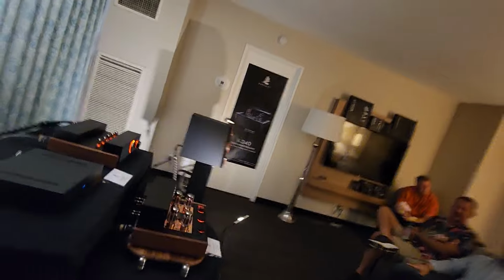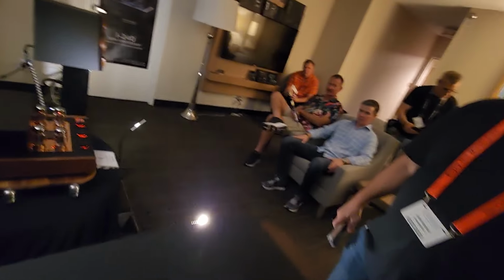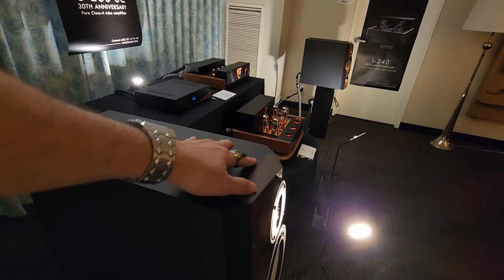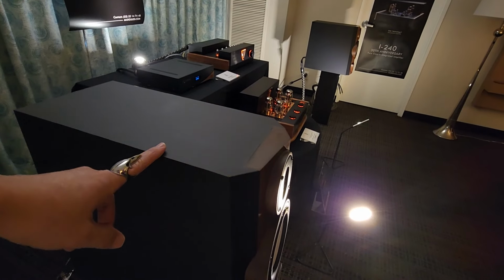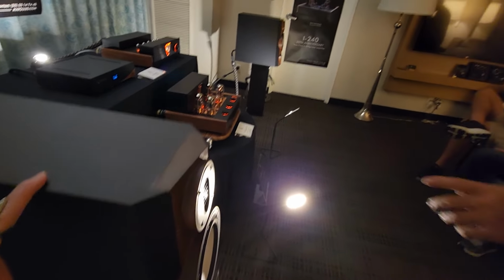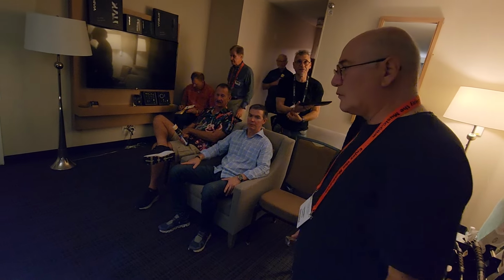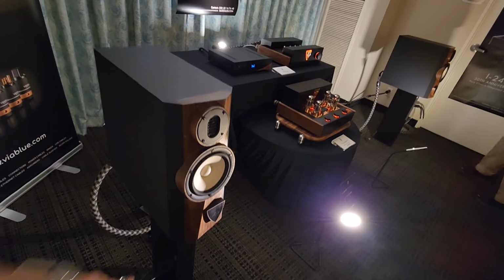Oh, they poured it on the back. Yes, on the back. And they are AMT tweeters. Yeah, very nice. They are very, very beautiful, fast finish. And what do these go for? What's the price of these ones? $19,750.